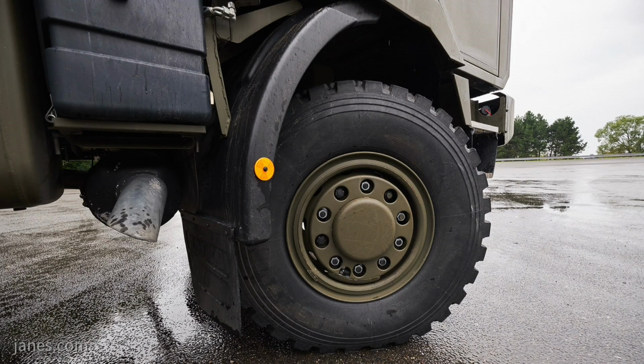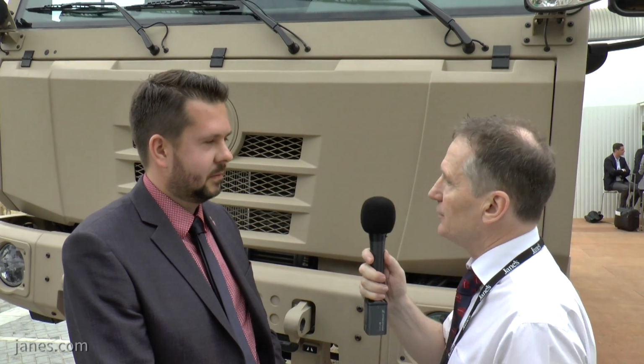And one would assume that the armouring package that can be fitted to the T815-7 cabin will be adaptable and will be able to fit this? Yes, of course. The truck is capable of being equipped with armouring up to level 1, according to STANAG. And in terms of payload, what is the payload of this particular truck? The payload is 5.5 tons. So I can tell you that the curb weight of the vehicle is 7.5 plus payload 5.5, so it makes a gross vehicle weight of 13 tons.